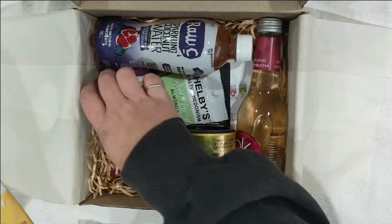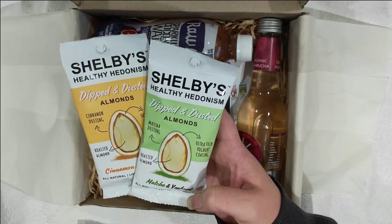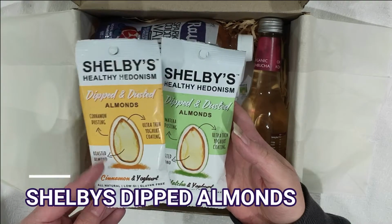Next up we have 2 packets of the Shelby's Healthy Hedonism. They're dipped and dusted almonds. This one is matcha and yogurt and the other is cinnamon and yogurt.